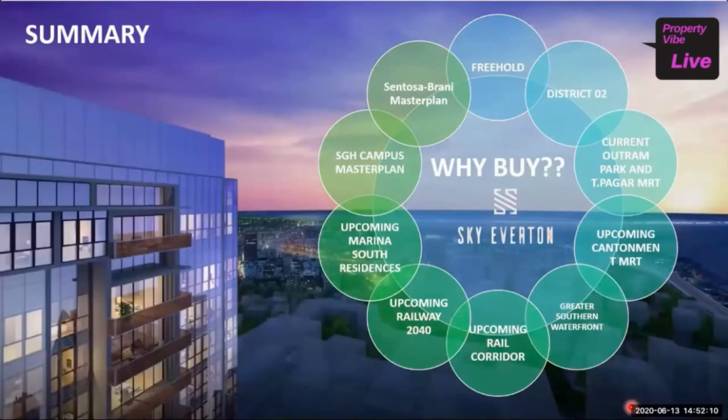So we come to the end of this sharing. Just to summarize everything for you, why buy Sky Everton? Unless in the whole area itself, why buy Sky Everton? Like I mentioned to you, I give you freehold or leasehold. Which one would you want? Freehold. Right. Most of us will agree that we will prefer to have a freehold, especially when the conservation is so mega in the whole area itself.